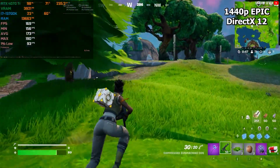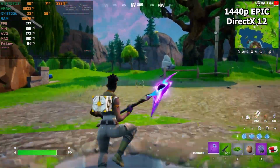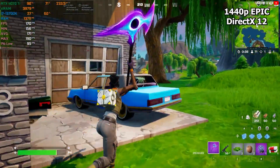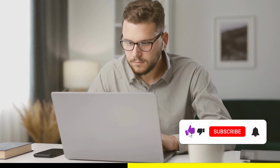And finally, it's no surprise at this point to see Fortnite running at around 170 FPS average. That's with 1440p epic settings with DLSS turned off. Not too shabby.